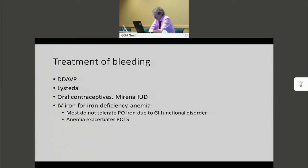One of the things we frequently run into is that because they are having menorrhagia, they often get iron deficient. Because of their GI dysfunction, they don't tolerate oral iron. The loss of blood volume associated with the iron deficiency anemia exacerbates their postural orthostasis tachycardia. So these patients will often be miserable when they're iron deficient, and intravenous iron to treat their iron deficiency is often very helpful.